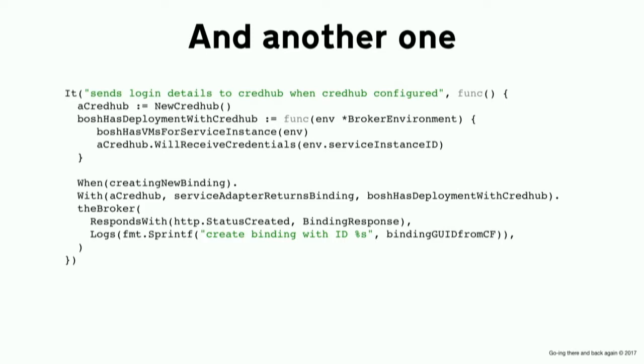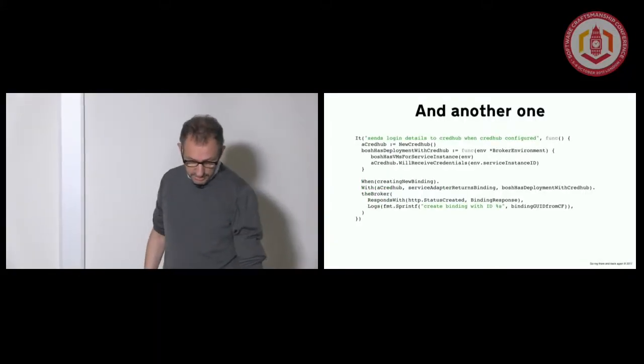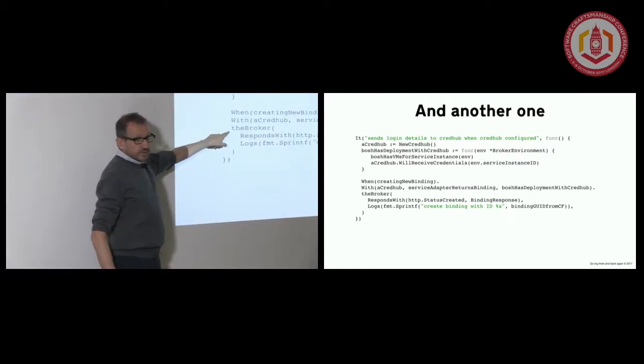So you can start to see that by teasing everything apart into little bits and pieces, you start to get a multiplication effect. There's some other nice bits. One of the things about this is because we don't need this cred hub that often, we can put it local to this test. It doesn't need to drift out into the main body of the code. Fundamental event flow is the same. It's always the same. It's just dot the broker. That doesn't change.